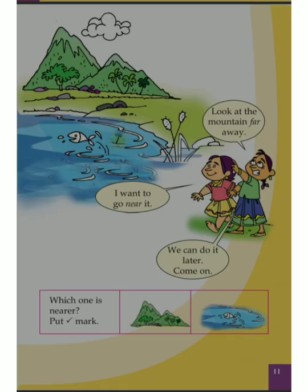Now tell me, what can you see in this picture? Tara is saying, look at the mountain far away. You can see the mountains far away from Tara and Meenu, isn't it? So Meenu is saying, I want to go near it. Near what? Near the mountain.